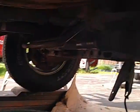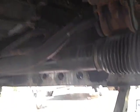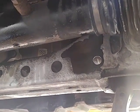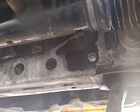Rusted junk. Oh, a buddy of mine bought this. He's gonna watch the video, so I gotta be careful what I say. He knows what he did.